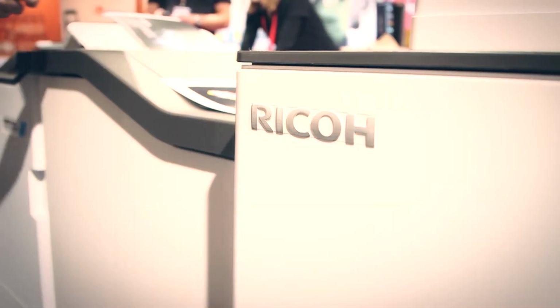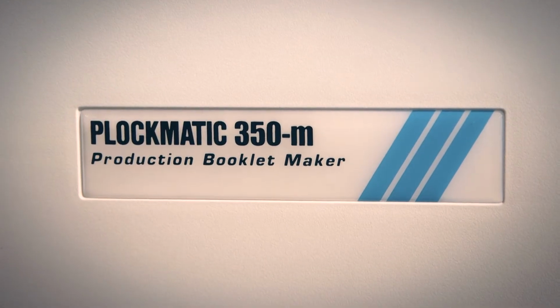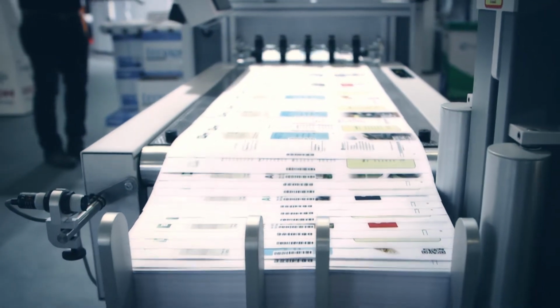We're actually premiering the 5200. This is an update of the 5100 series. So they've improved paper handling, they've increased the paper specification now. It's now showing the inline Plockmatic booklet maker, which wasn't available on the previous generation. And it's also capable of doing full bleed printing, edge-to-edge printing as well.